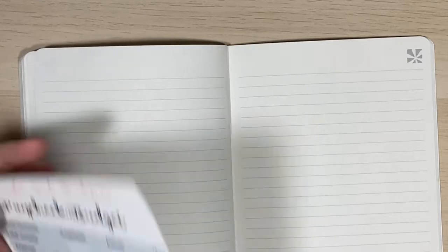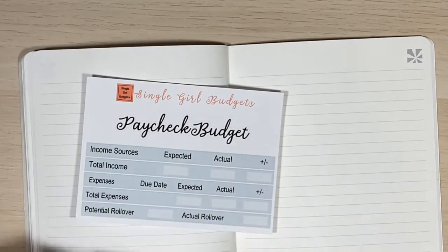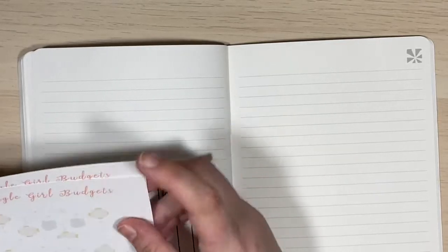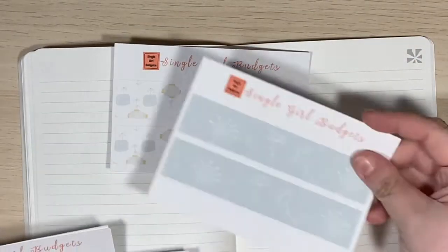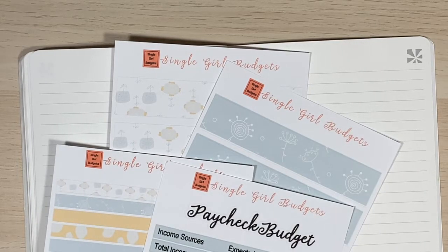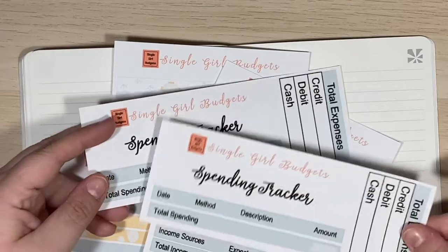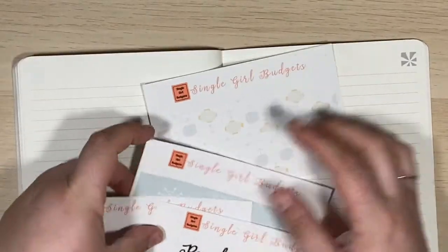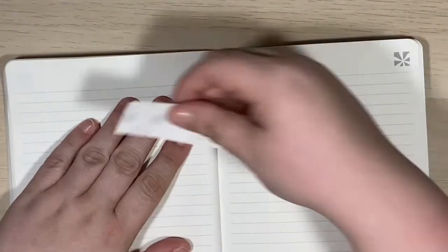You guys, I love this. Oh, I put everything over here. Never mind. This is extra stuff I don't need yet. What am I doing? Okay, so we got the super cute washi. Look how cute those are. I love them. We've got our paycheck budget. This one's a little off-centered for some reason. Don't know why. And then I've got my spending trackers. So, I'm going to start with, I think this washi's cute. So, I want to use this one.